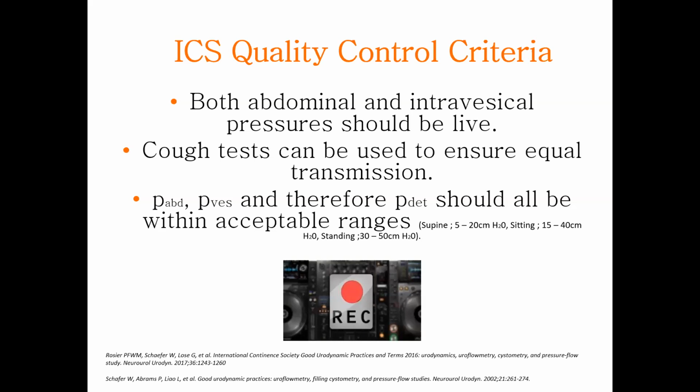It's also important to remember that those acceptable ranges are based on your patient. Mark has made a point in the first talk about making sure that your test is based on your patient. Take a look at your patient as they walk in the room. A very large patient will have a considerably higher resting pressure than a very slim patient. Bear that in mind when you're running your test. So not only does positional change impact on your resting pressure, but so does your patient size.